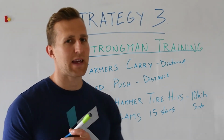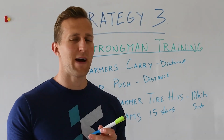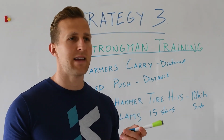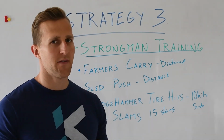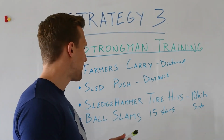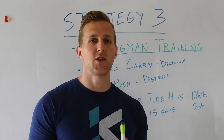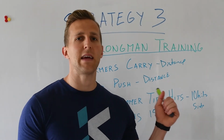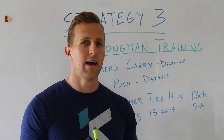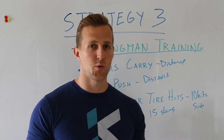This one's really wherever your imagination takes you. The problem with strongman training is that not a lot of gyms have this type of equipment. They don't have farmer's carries, they don't have sled pushes, they don't have sledgehammer tire hits, they don't have ball slams. But if your gym does have a lot of this stuff, it is the most effective way for fat loss. It is my favorite way for fat loss, and you will get the best results with this type of training.